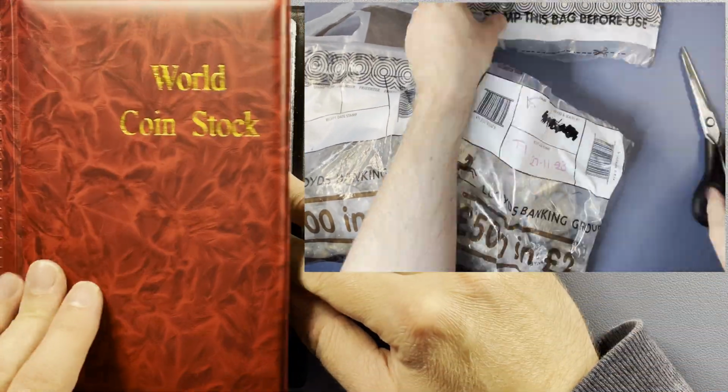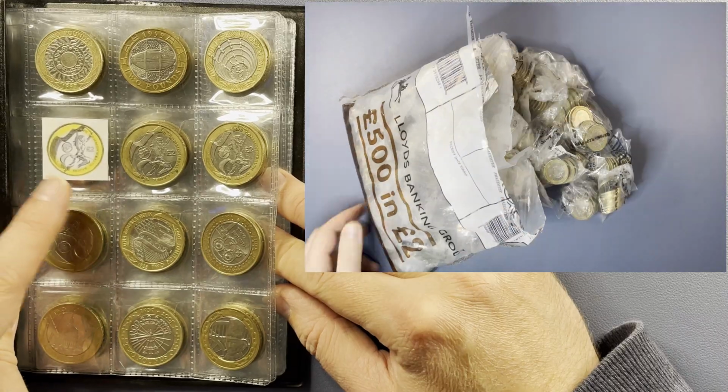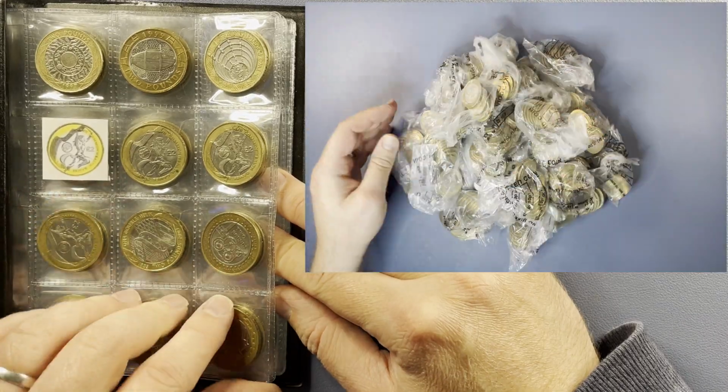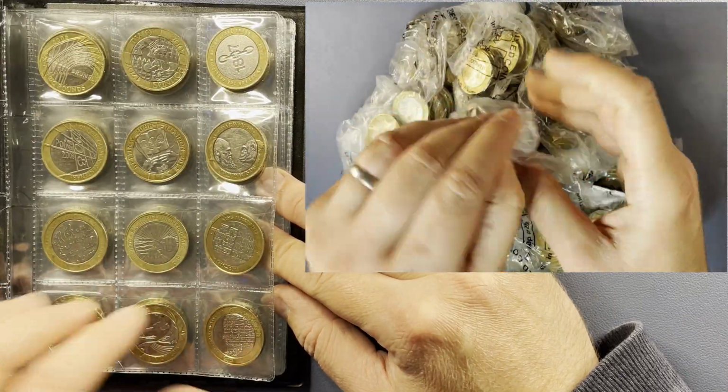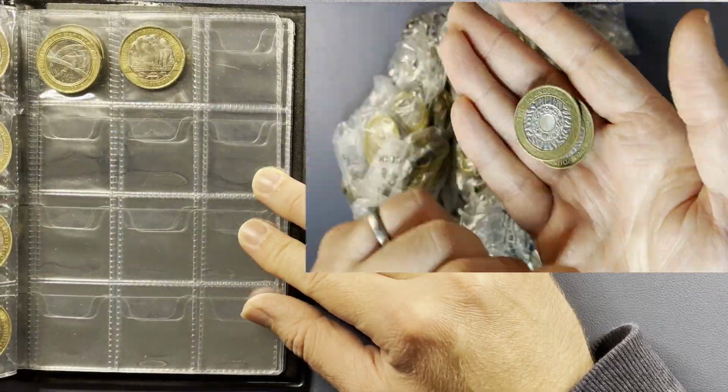And while those bags are being opened up, let's have a quick look at the book to see which designs we're still after. On page 1 we need Commonwealth Games England. And then after that we have everything up to and including the Great Fire of London.